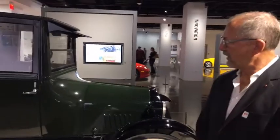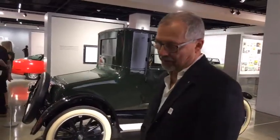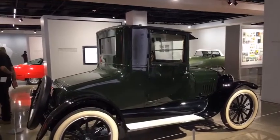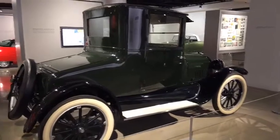Lovely little Chevrolet coupe. This would have been one of the early fully enclosed cars. The weather was really an issue. Most cars just had side curtains and soft tops, but this was a fully enclosed production Chevrolet. Is that a rumble seat in the back? I don't think so.